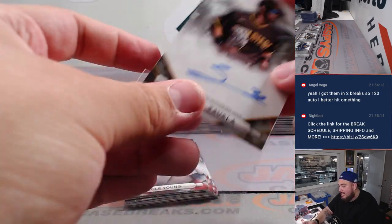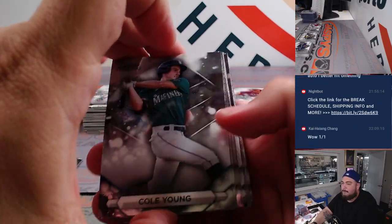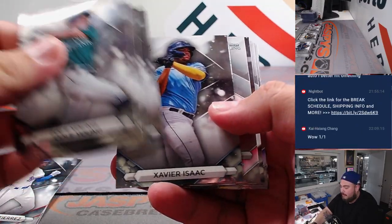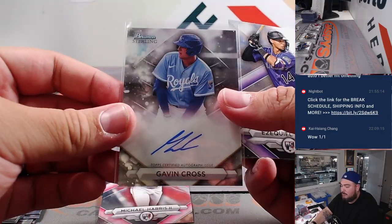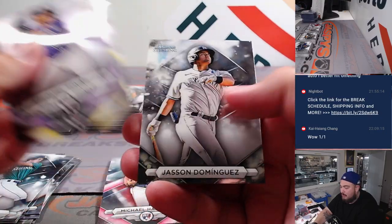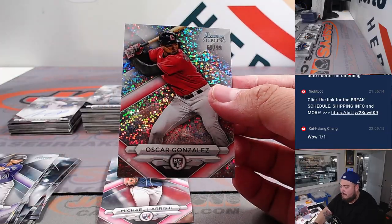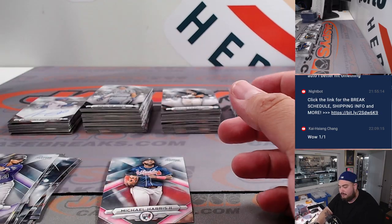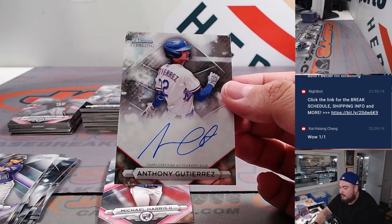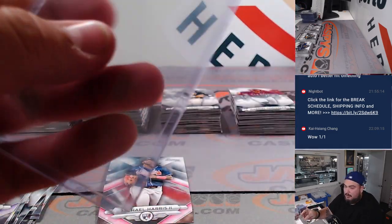There you go, buddy. Congrats. Samuel Zavala for the Padres, though. It's going to Michael L. Gavin Cross for the Royals. Autograph. Royals, that's Michael L. We have an Oscar Gonzalez for the Guardians. And then an Anthony Gutierrez for the Texas Rangers, going to Angel, which is a prospect there for them.